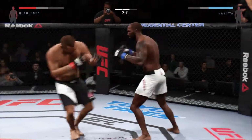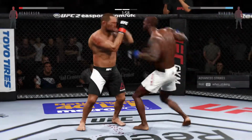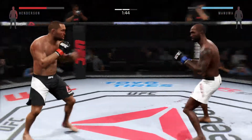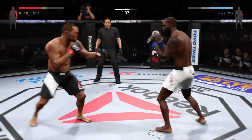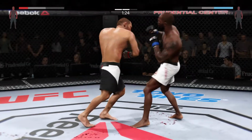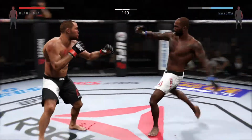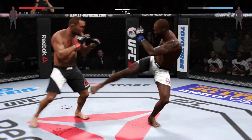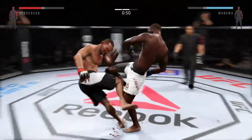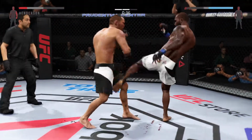Hunting with that uppercut. Turning into an all-out slugfest. Oh, big body kick. Leg, huge right hand. Hard left hand. Big combination. Joe, that was a brutal knee to the body. Just missed with the big left hand. He scores with a huge shot with the left. Manuwa with a good knee. Beautiful jab. Great exchanges. Oh, he tagged him with that straight. That's a hard inside leg kick.